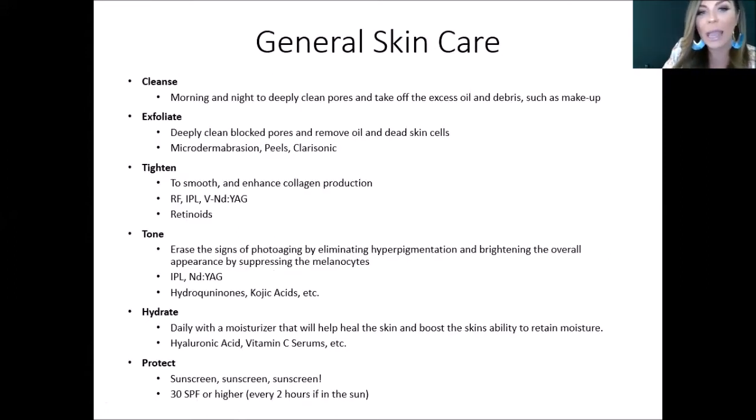So I added this just to talk about what the different handpieces can do for the skin. So cleanse morning and night, deeply clean pores and take off excess oil and debris such as makeup, of course. Exfoliate, so deeply clean blocked pores and remove oil and dead skin cells.